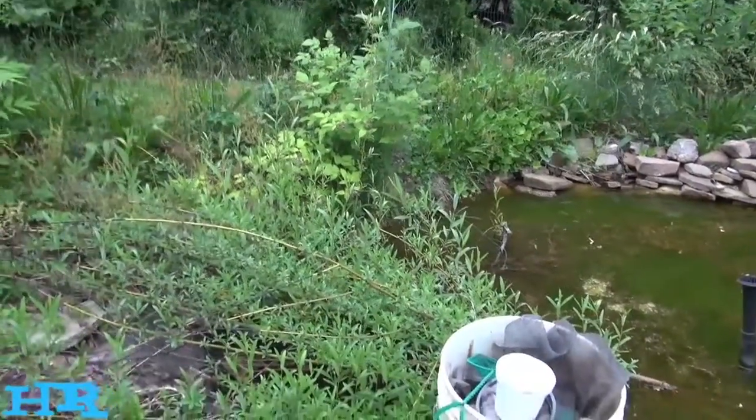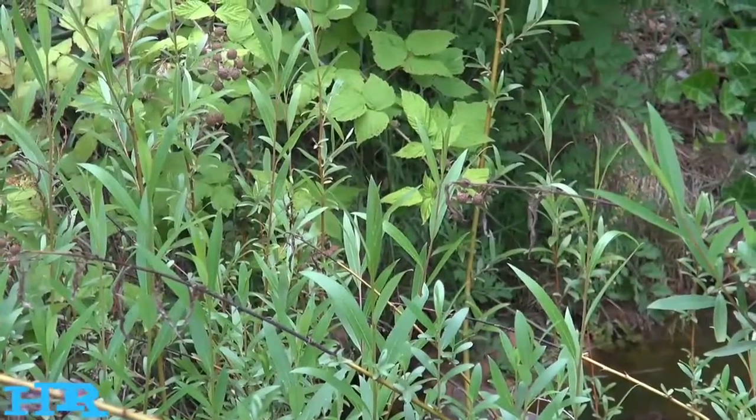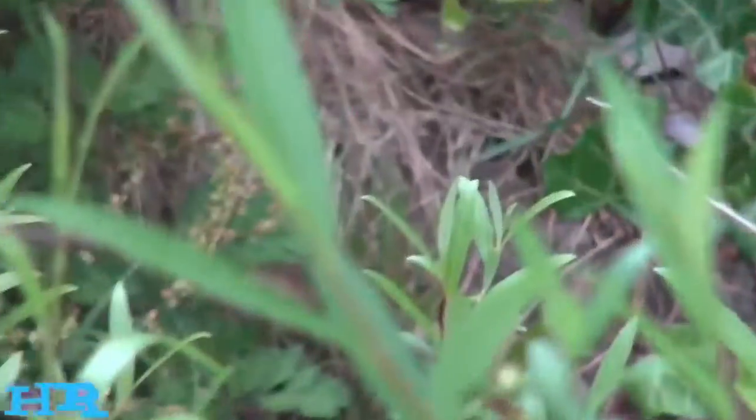I can show you some more of my frogs. Where are you guys now? Finding these things is hard, man, on this camera. So hard to find anything on here. I think there's one right around here somewhere. Where are you, little frog?